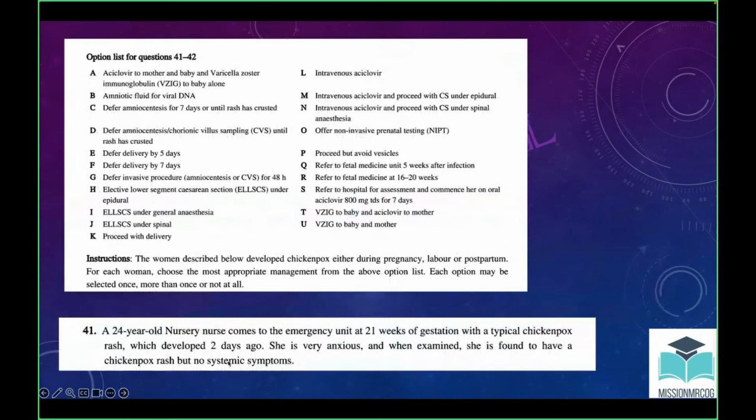Okay, so 40, now here you have to find out, this is all about the chickenpox. So the patient developed, she's at 21 weeks of gestation. Rash developed 2 days ago. She's very anxious and she has no symptoms. What is to be done? So 2 days have passed, so treatment cannot be offered. So what next do you arrange for her? She's anxious, so you refer her to the fetal medicine unit after 5 weeks.